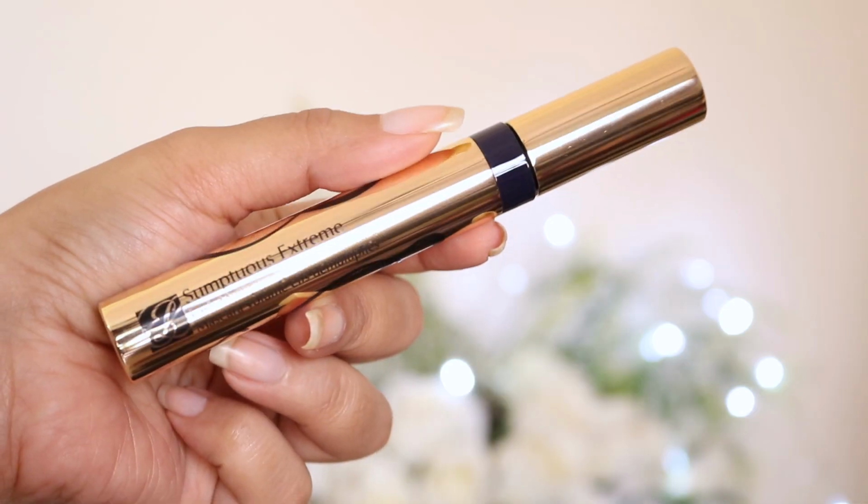You can use this all over as a blush. It's got a bit of shimmer. It gives you a beautiful glow, and this color just works so beautifully with the Indian skin. I highly recommend it. From Estée Lauder, I just picked up one product, and this is also a repurchase.